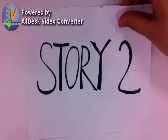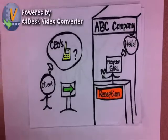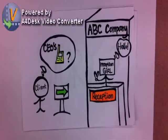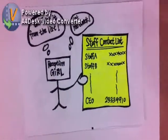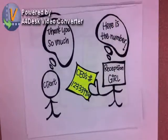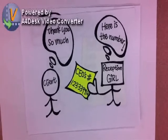Story 2. A client went to ABC company and asked the same request from the reception girl, staff B. "Hey, lady, do you have your boss's number?" This time, because staff B has already asked and got the number before, she can look from her previous records, the staff contact list. So she replied, "Yeah, sure. I got it from the list. Here is the CEO contact number. Here you go." "Thank you so much." From the processing of response and request, it takes a few minutes only.